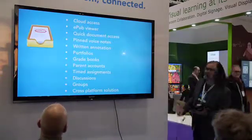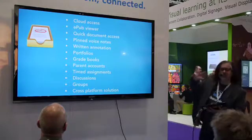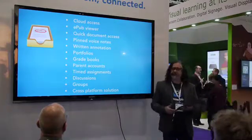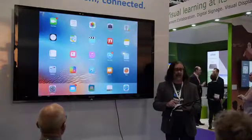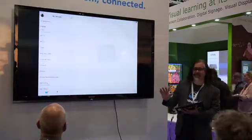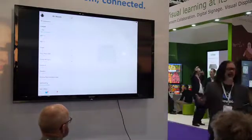So here's the last slide I want to show you before we actually show you some of the exciting stuff. Now I'm showing you that. That's not every feature. But I'm showing you that because I want you to take in that there's a huge range of features that, when I go into Showbie, are actually hidden beneath the bonnet. Because if there was a whole load of icons for all of those things, your teachers would be going, which icon do I need now?